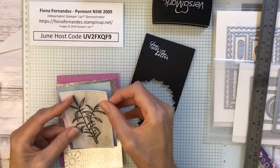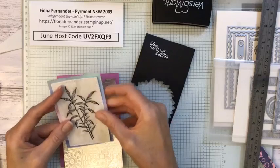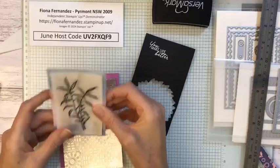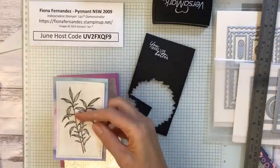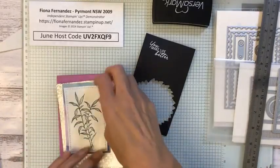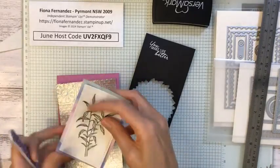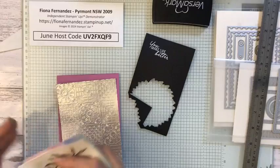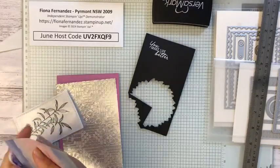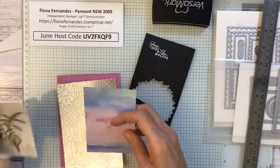If you really want to use every skerrick of your paper, you can always cut out the middle of that as well, so that you don't have anything hanging over. I mean underneath it, not hanging over. And you can use that other piece for something else. I've done that before, especially if you don't have much of the paper. Get rid of my little edgy bit.